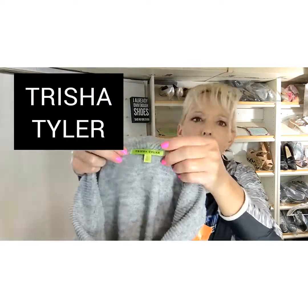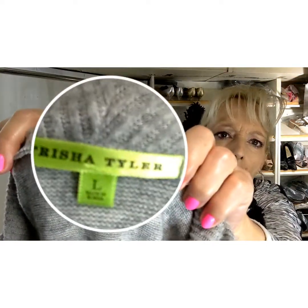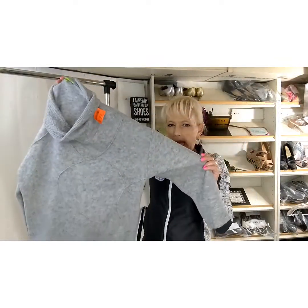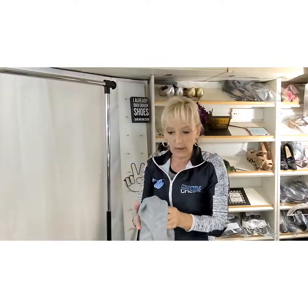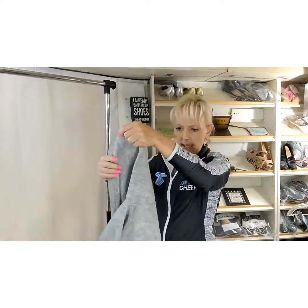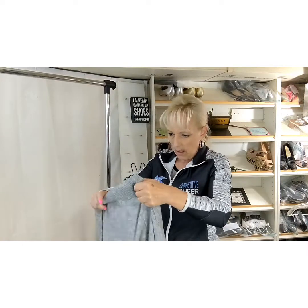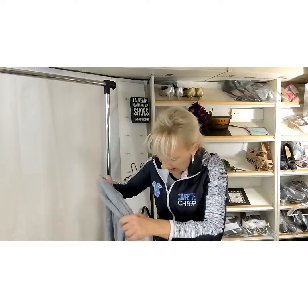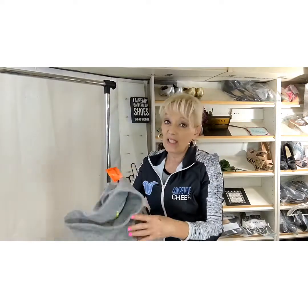This is Trisha Tyler. I don't know. I'll have to look this up because I have not a clue if this is anything. It's very soft. This could have some nicer material. And I should have brought my glasses to where I could read this. And does it have pockets? No, I guess it doesn't have pockets. Uh-oh. I hope the material tab hasn't been removed, and it kind of looks like it. Oh, it has. That's not cool.